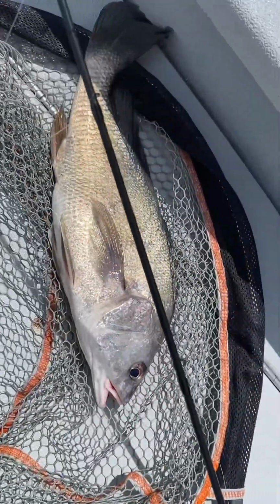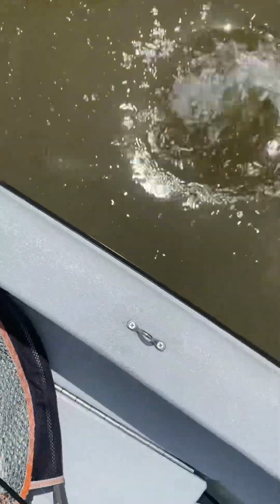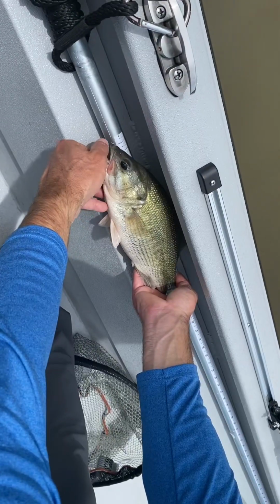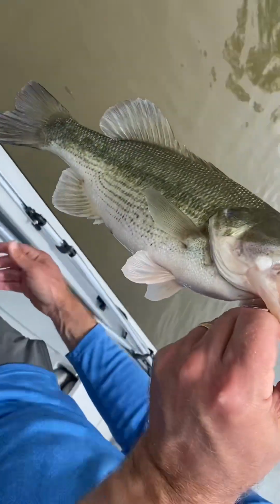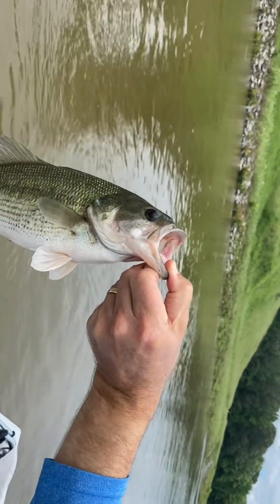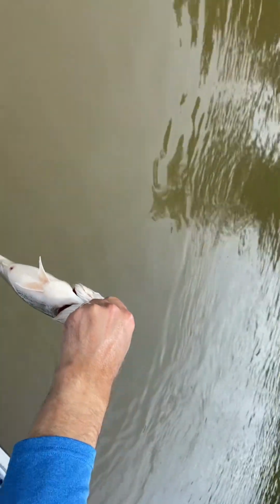Caught this freshwater drum on this Ned rig. Releasing. This is a 14.5-inch spotted bass my dad caught. First bass that we caught so far. Big old belly. Going to be releasing.